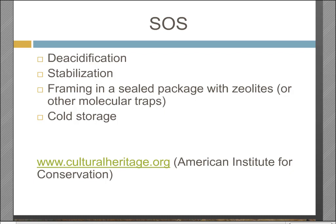And you can always email me if you have questions about this. AIC has just changed their website, so it is culturalheritage.org, and from there's a link that will show you how to enter the Find a Conservator area.